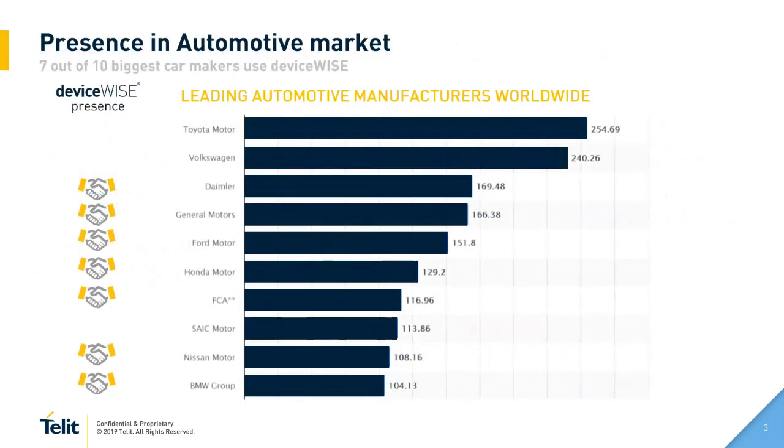Our presence, so we have a very, very strong presence in the automotive space. The top 7, we are installed and helping customers in the top 7 car makers in the world, as you could see. Numerous tier 1 suppliers that provide componentry to these car makers. deviceWISE is also used in the pharmaceutical vertical, food and beverage, and in the oil and gas sector. So pretty industry agnostic.